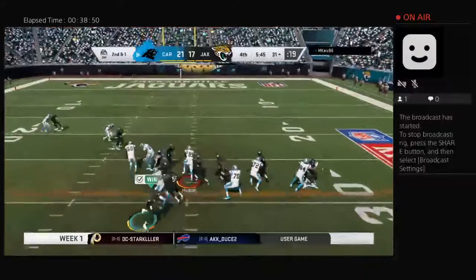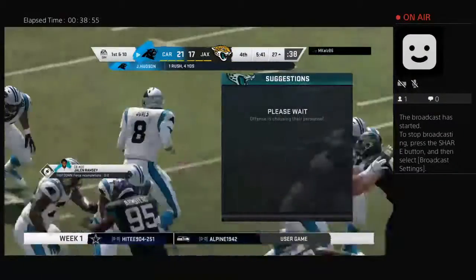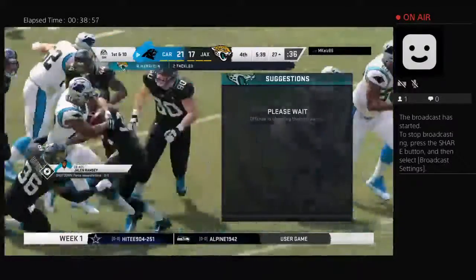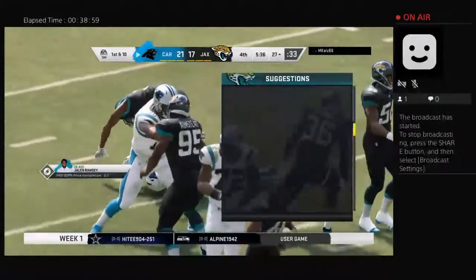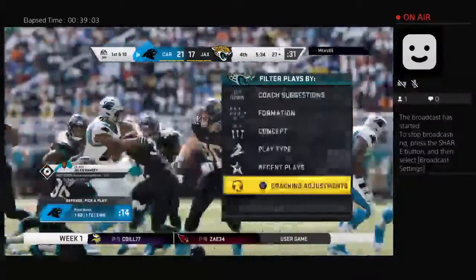They're going to go with a tight end here on the running play. And he'll be brought down at the 27-yard line. 4 yards the pickup, 1st down. Good work, boys. Let's go. And the Panthers 1st down.